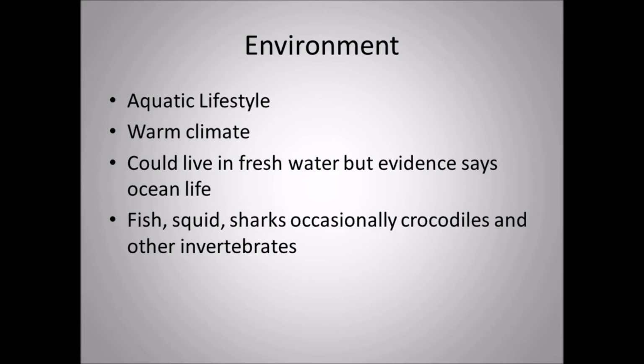And so Ambulocetus is pretty much just going to be that type of mammal, where it's going to act most like an otter.